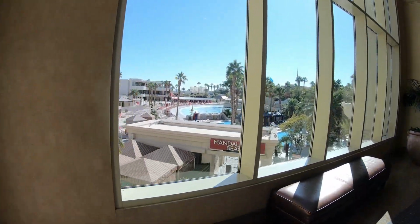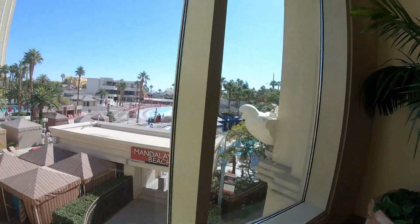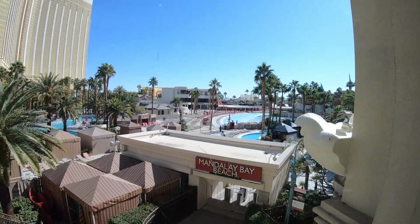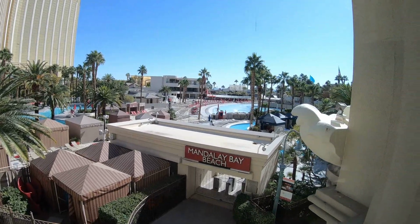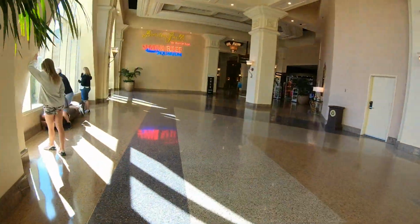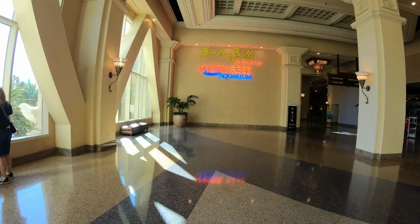A quick shot of Mandalay Beach. Mandalay Bay is supposed to have one of the best pool areas on the Strip. It includes a wave pool as well as a lazy river. Sometime in the future I'm going to do a best of Las Vegas Strip swimming pools, but you'll have to stay tuned for that one. But today's video is not about swimming pools for people, it's about swimming pools for little fishies and big fishies, so let's start heading over to the Shark Reef.